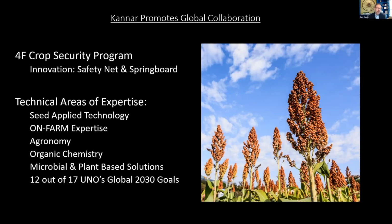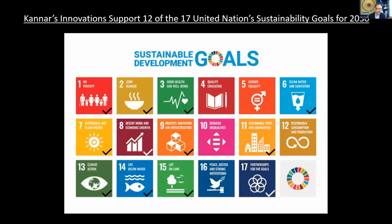And then the agronomy side is very important, organic chemistry, and increasingly the microbial and plant-based solutions are of value to have as a subject matter expert in your team. And out of the 4F crop security program, we noticed that we satisfy a number of the UN's sustainability goals for 2030. We have them checkboxed over there. We can make these slides available to those who are of interest.